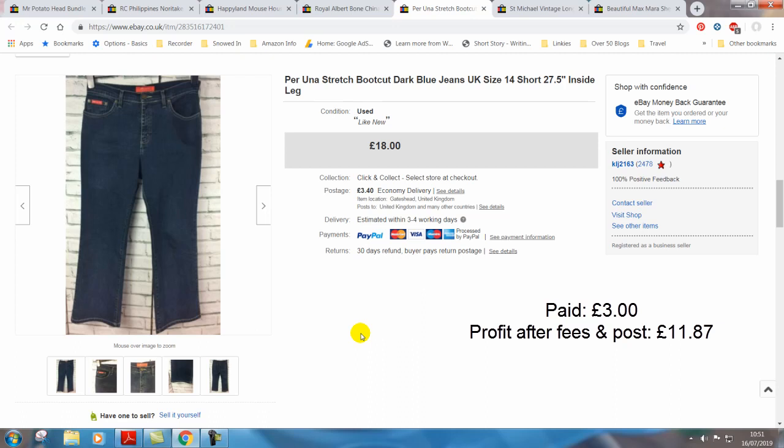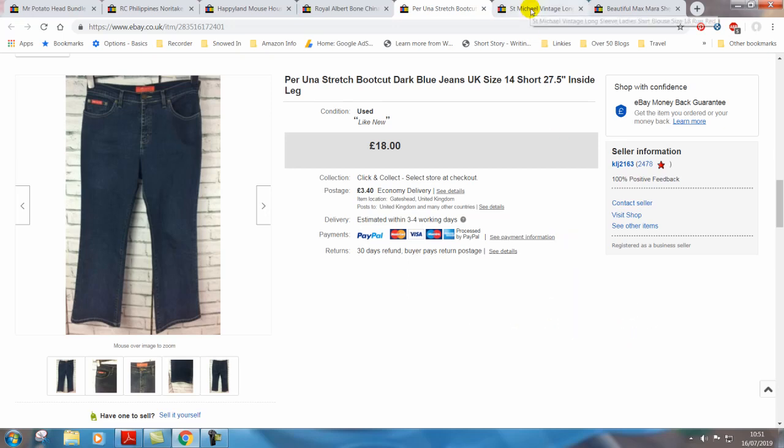They were dark blue, really good condition, and if they'd been worn, maybe they'd only been worn once. They were UK size 14. Actually, if they'd been my size, I might have kept them because they were quite nice. They're my kind of jeans, bootleg, quite like that. Bootleg, bootcut, same thing I would think. So they went for £18, and after fees and postage, that was a profit of £11.87, which I think is quite good for a pair of Runa jeans, which is a Marks and Spencer's brand. So those were the jeans.